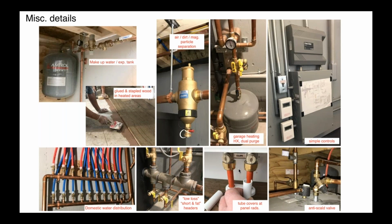Last week I showed you that detail. That's an H-pattern dual isolation valve that goes under the panel radiator. So if that radiator has to be removed for any reason, we just take a screwdriver, close these off, open the unions up and pop the radiator.